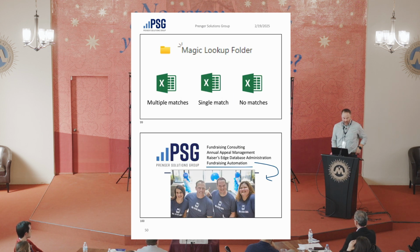I want to take a minute. I want to brag on my team. PSG, I didn't introduce myself. We've worked with most of you before. We do fundraising consulting. We run Razor's Edge databases. We do a whole bunch of stuff. What we've been doing lately is fundraising automation, everything I just shared. And it's this team here, Stacy and Rob and Andy and Lauren and the whole crew, Austin Brown.